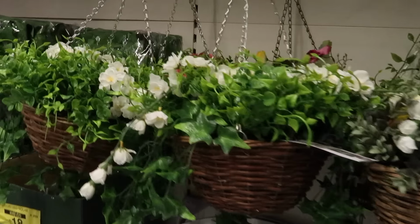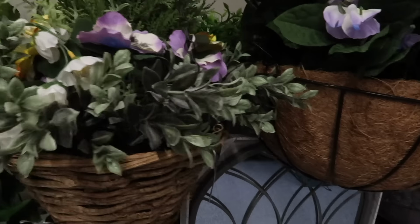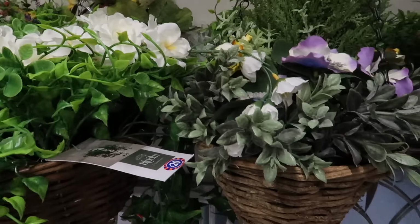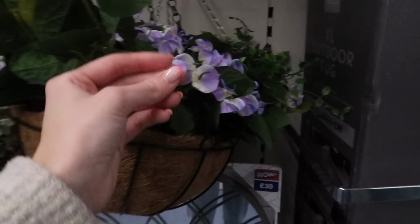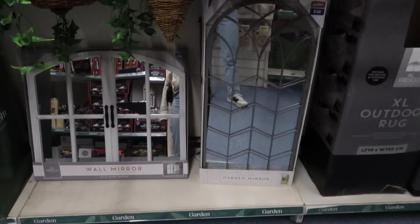We've just been looking at these hanging baskets and we said that these are pretty good. Like, that actually looks real, that one. It is £22 though. This one looks a little bit fake because of the colour. That one's £20, but they do look nice. This one looks quite realistic actually with these petals, you know, just to have hung in your garden or outside your door. Adore these mirrors as well.